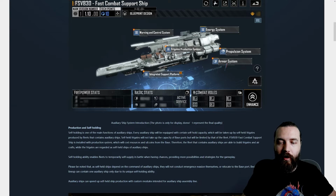The FSV-830 Fast Combat Support Ship is installed with production system, which will cost resources and UE coins from the base. Therefore, the fleet that contains auxiliary ships are able to build frigates and aircraft, while the frigates are regarded as self-held ships of the auxiliary. So that is really interesting.